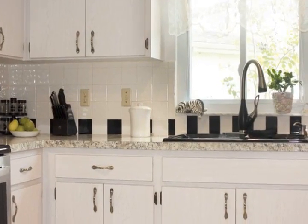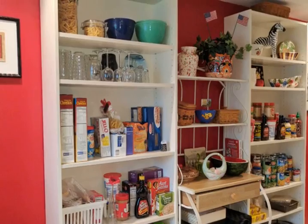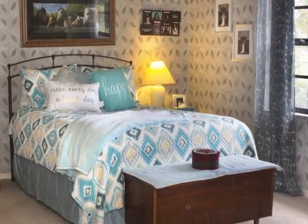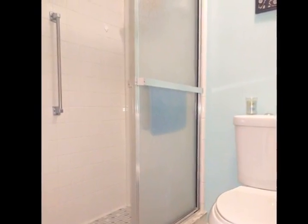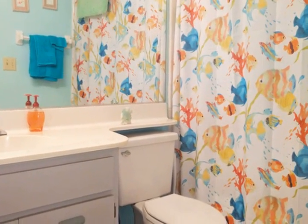All appliances stay, including the 2014 new stainless stove, dishwasher, and microwave, the disposal and the 2011 new fridge. The master bedroom has an ensuite master bath with a vanity area and walk-in shower. Bedroom 2 in the split plan is adjacent to the second bath.